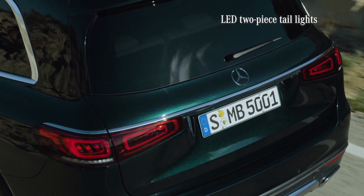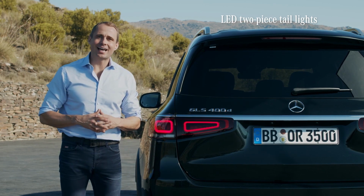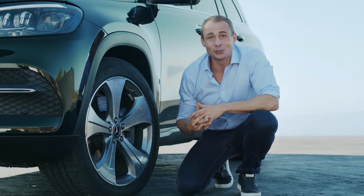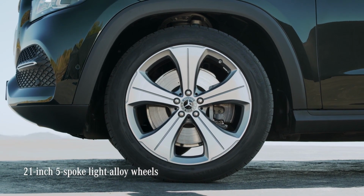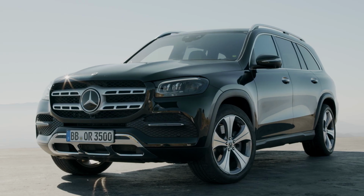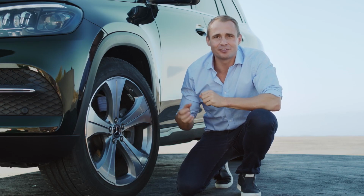Moving around to the back of the car, especially the tail lights match the current SUV design language perfectly. Last but not least, the GLS has new, even larger wheels. These cool alloys perfectly match the overall modern exterior. To be honest, for me, the exterior design of the new GLS perfectly matches modern luxury with the character of a capable off-roader.